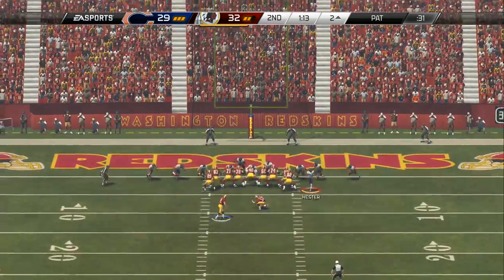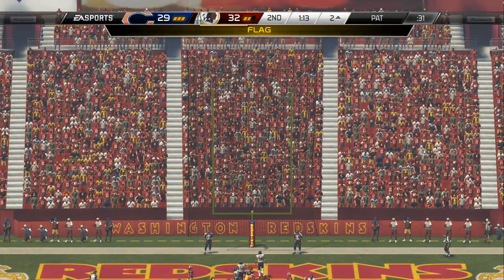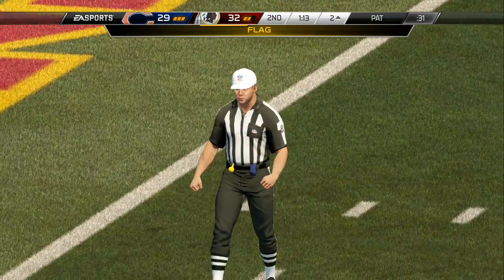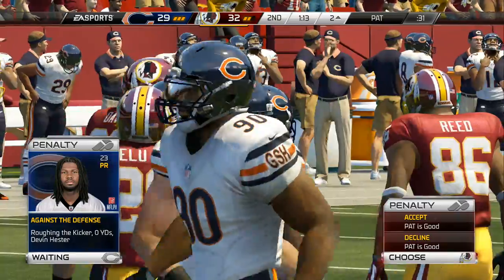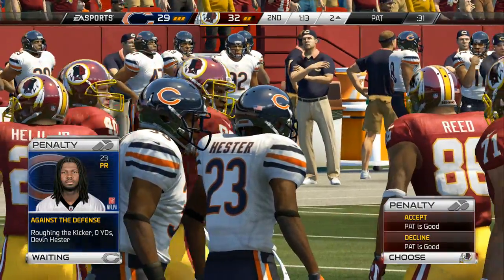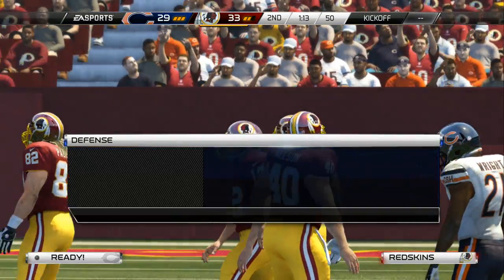Getting set for the extra point. The flag is in there. It's good. Personal foul. Roughing the kicker. Defense. Personal foul. First down. Late hit on the kicker, and that will be a 15-yarder.